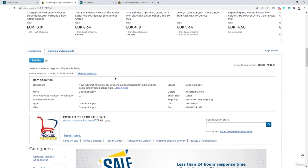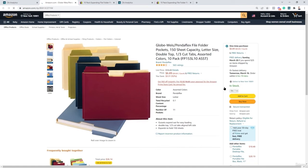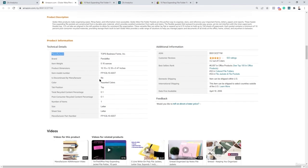So for item specifics, I will literally go here and open the product on Amazon. I will look at the item specifics on Amazon and what they're using. What is the information here? Manufacturer, part number, colors, sizes, inches. I will literally add all this information. Maybe not the item model number, but the product dimensions, item weight, the brand, the manufacturer I can add.